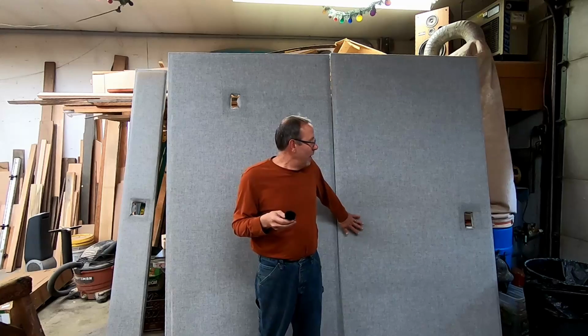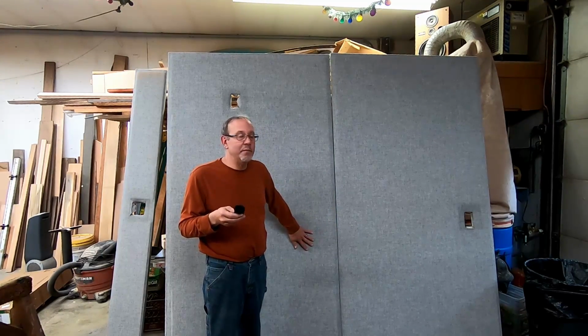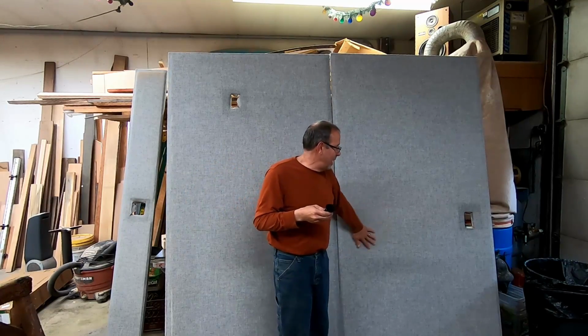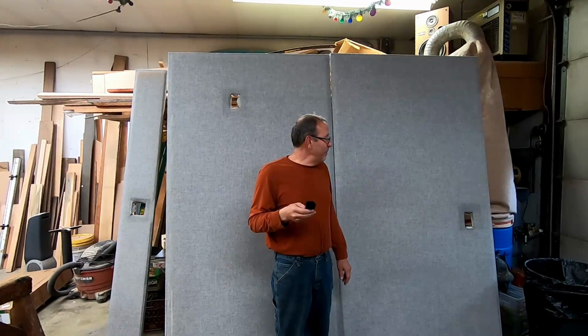Today we're going to give you just a small video. I acquired some sound panels. These come out of a conference room, and they're sound deadening panels that cut echo out of a big room. I got them for free. They were going to throw them away, so what a better place to put them.